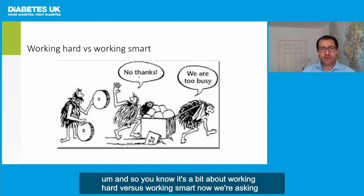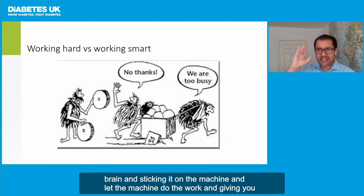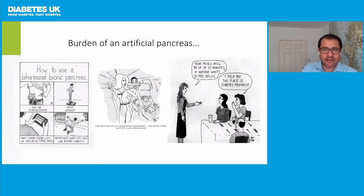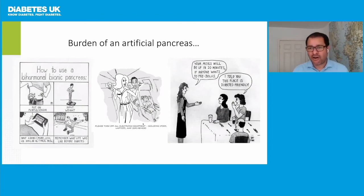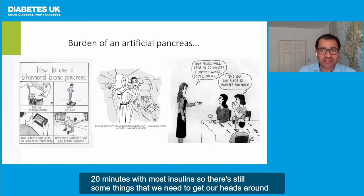So it's a bit about working hard versus working smart now. We're asking the machine to do the smarts, taking that thinking, that concentration away from your brain and putting it on the machine, giving you time to get on with doing what you want to do, the way you want to lead your life. There are burdens. You've got to wear some devices. You've got to think about your carbs. There are Bluetooth connectivity issues you have to be aware of. We're still asking people to take insulin before they eat, up to 20 minutes with most insulins. So there are still some things we need to get our heads around.